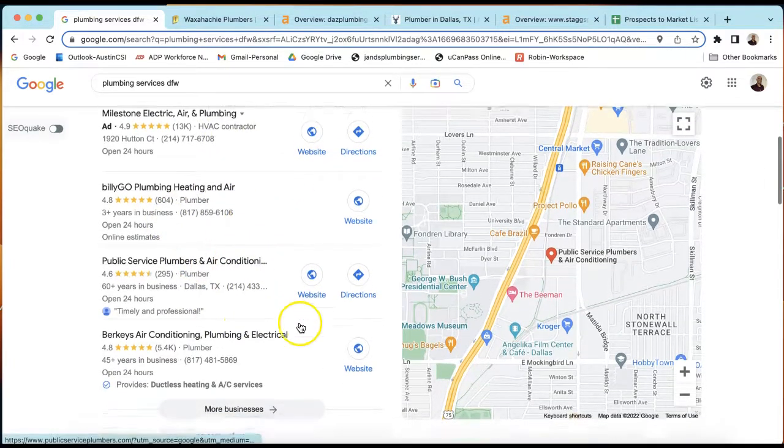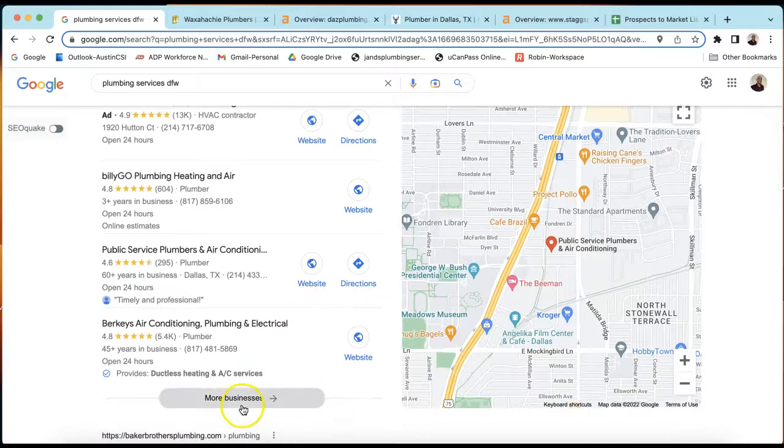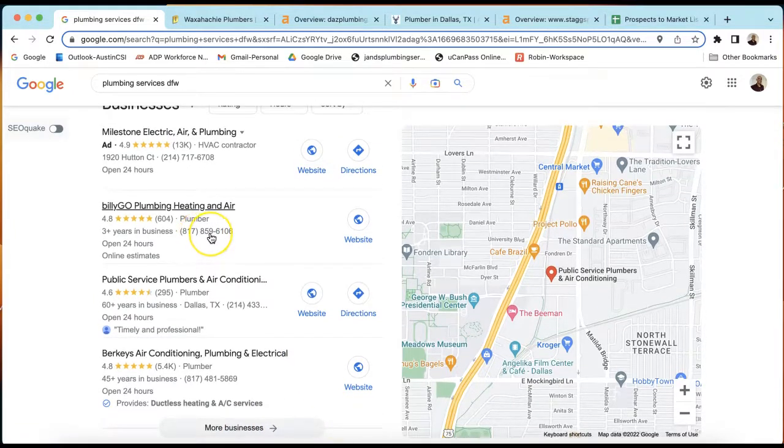But much like the organics, people don't go to page 2 or 3. People don't click this button to search for more services. So you got to be right in front of that consumer. And to get on this map pack, citations include directories. You've heard of a lot of them: Yelp, Angie's List, Expertise, BBB, hundreds of others. Social media accounts also work great too: Facebook, LinkedIn, Instagram.